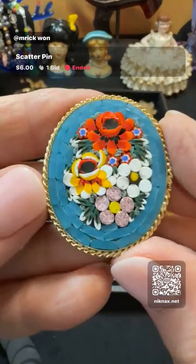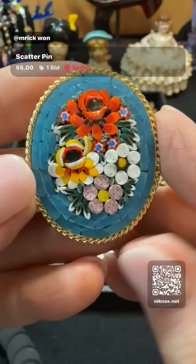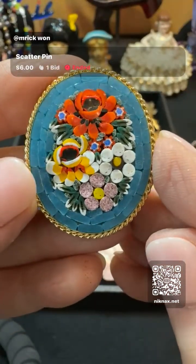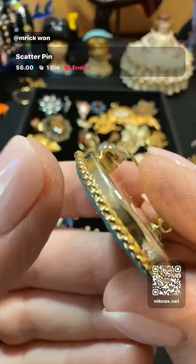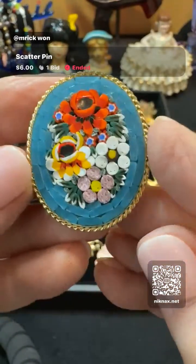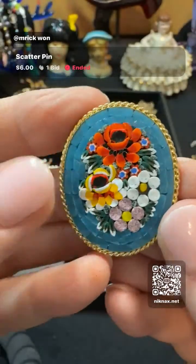Now, here we go. Here's our Millefiori. Or what do they call that? No, micro mosaic. I'm getting my M words wrong. Beautiful flower arrangement on this. Not marked usually. Sometimes they're Italy, but it is in that same style when I've had them. This one, I'd start at $15. Gorgeous micro mosaic.